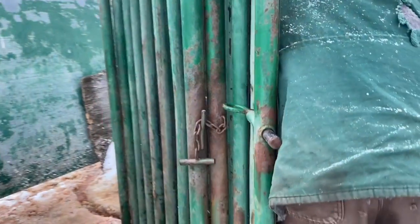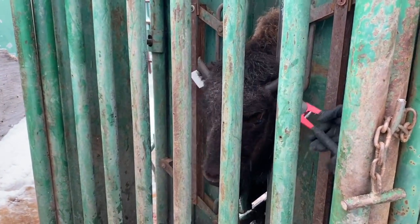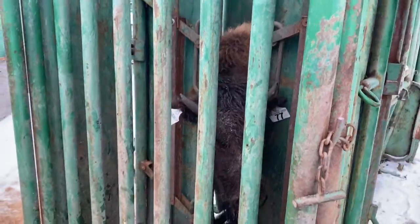This man here is Neil Hochstein with the Alberta Bison Ranch, and he helped us to build our bison herd because most of them originate from his Pure Plains herd.